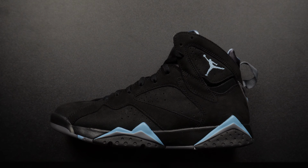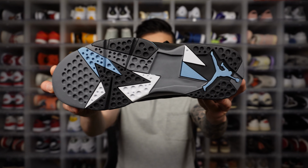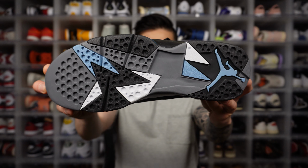And the Jordan 7 does come with a polyurethane midsole with a full-length Nike Air unit. This shoe does come with a rubber outsole, and on the outsole you can also see the African influence with these triangular patterns and the more colorful nature of the outsole. Now, in a vacuum, I do prefer herringbone traction, at least for performance. However, I think the traction on the Jordan 7 is pretty decent still, and I think it holds up if you're playing indoors as long as you're not in like a super dusty gym. I think it does pretty well still today.